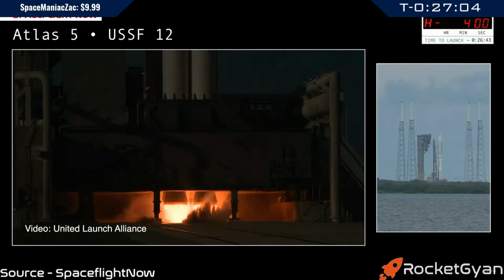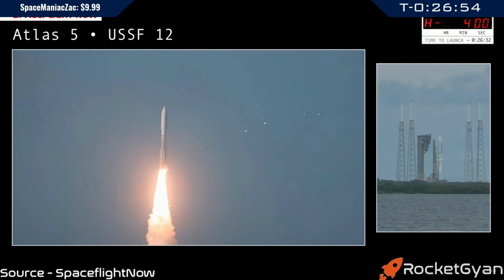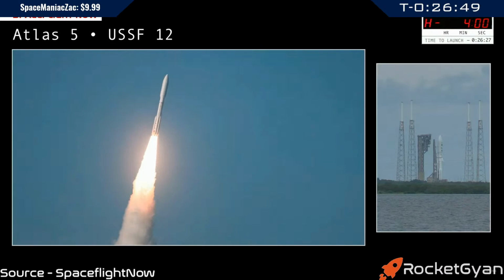Today we are back to see the Atlas V USSF-12 mission. Right now, we are at a planned hold at T-4 minutes, or H-4 minutes as they like to say, and things are, again, not so good today.